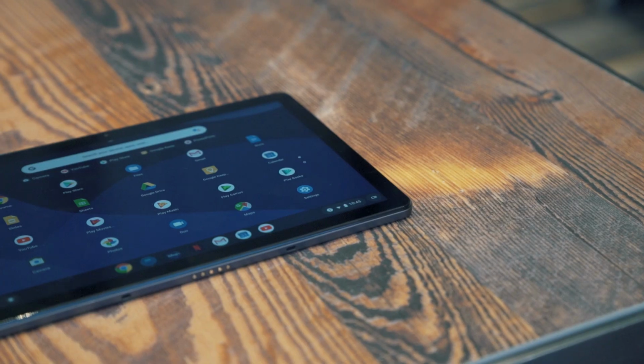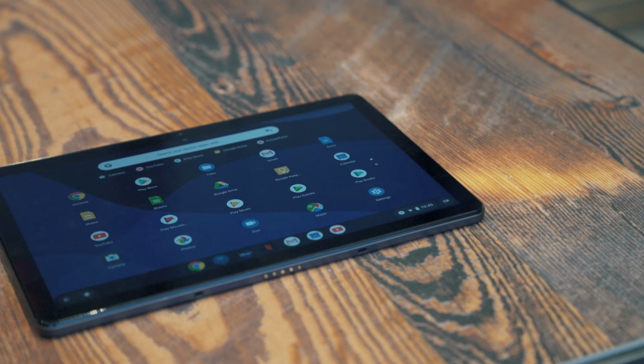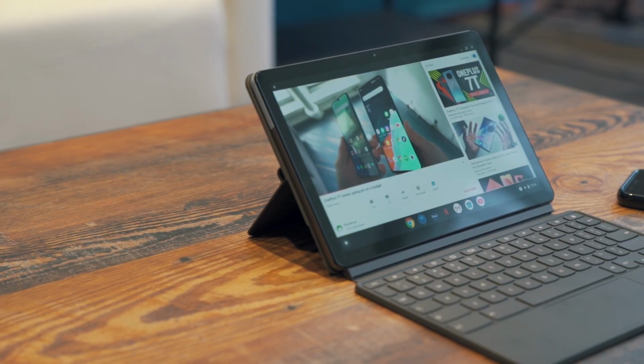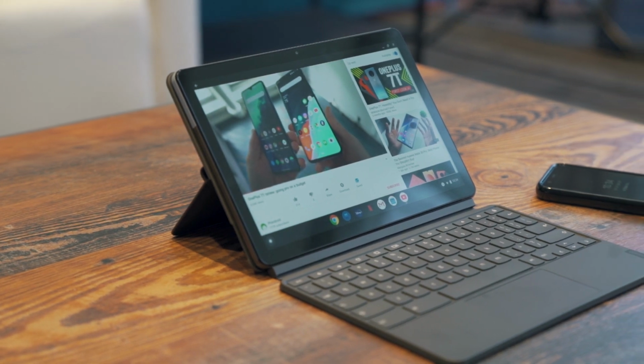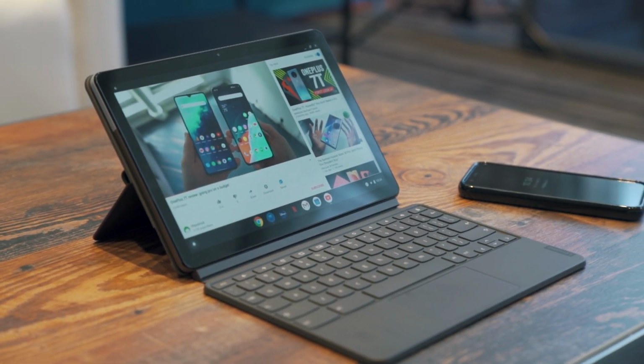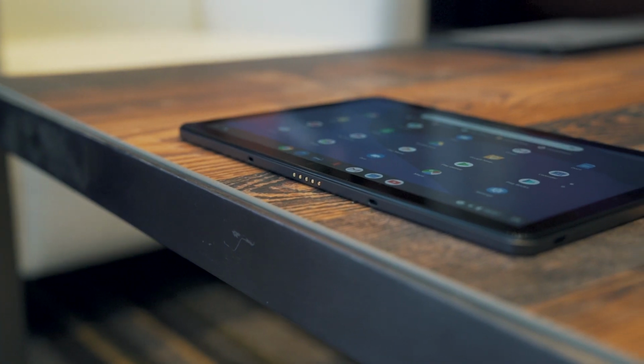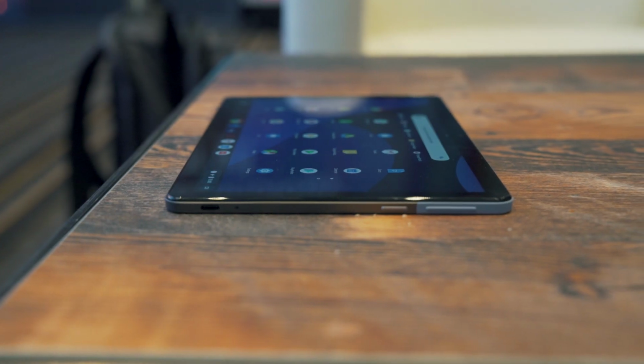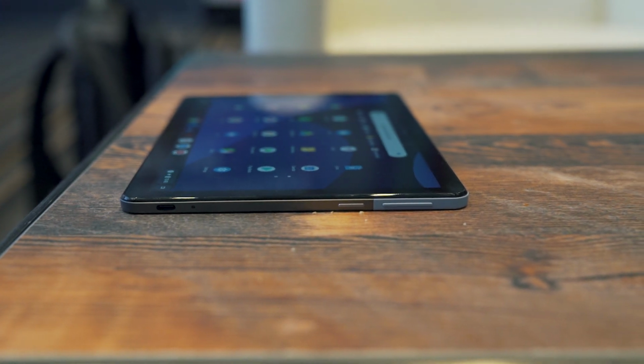Of course, the tablet's main attraction, though, is its 10.1-inch 1920 by 1200 IPS display, which offers 400 nits of brightness and a 70% color gamut, sporting narrow bezels on all of its sides, which actually makes it feel a lot smaller than most other 10-inch tablets that are on the market.